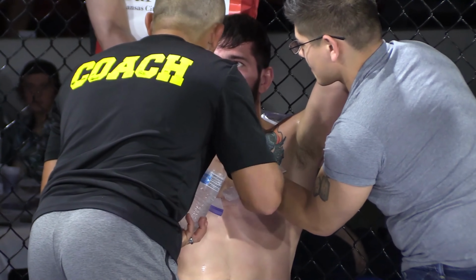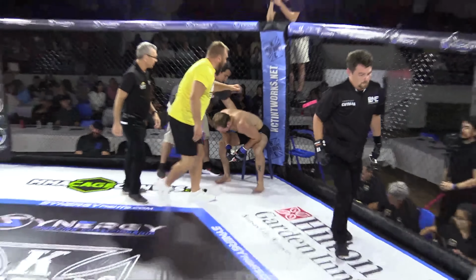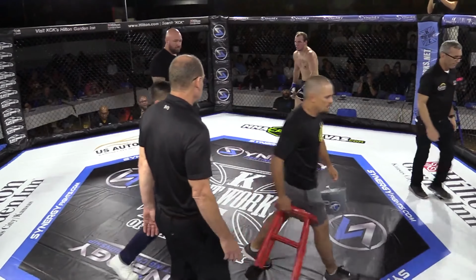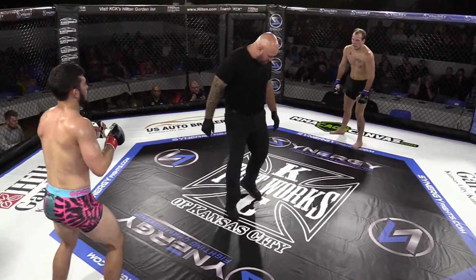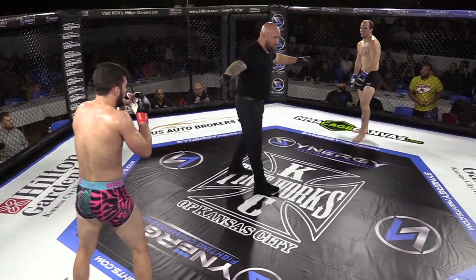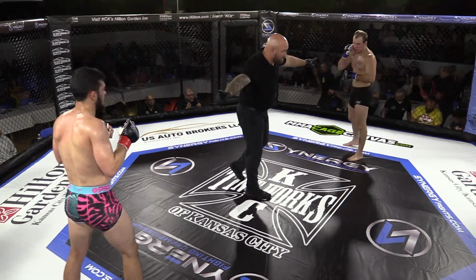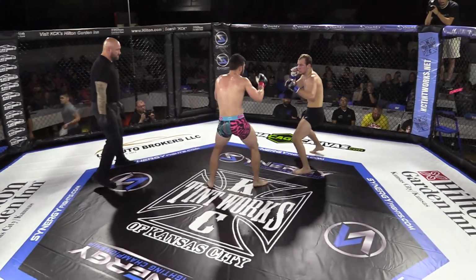I'm really interested to see how this third round's going to go. It looks like Karsten's still a little bit tired, got a little bit of his wind back. Penka's tired too, though. These guys have been going at it, high pace, in the second fight of the night. Connor Penka, though, bouncing around, looking fresh and ready to go. Ethan Karsten, maybe he's playing possum over there, but he looks dog tired. He likes that right hand.